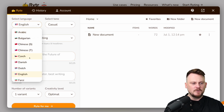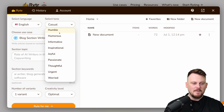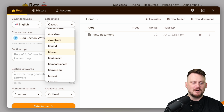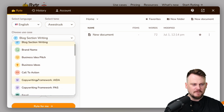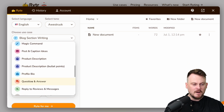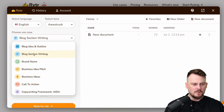Okay. Now, first, you notice you can choose your language. So I'm going to choose English, of course, and then I can choose a tone. So we have here, what tone, how would we like it to feel? Humble, humorous, informative, joyful, passionate, thoughtful, urgent, worried, appreciative, assertive, awestruck. Okay, you know what? I'm going to choose awestruck. That's the tone I want. And this is for, let's see, I can do a section of a blog. I could do a job description. I could do a product description. These are some really interesting applications here. I think I'm going to do a blog section. So I'm just writing a section of a blog here.